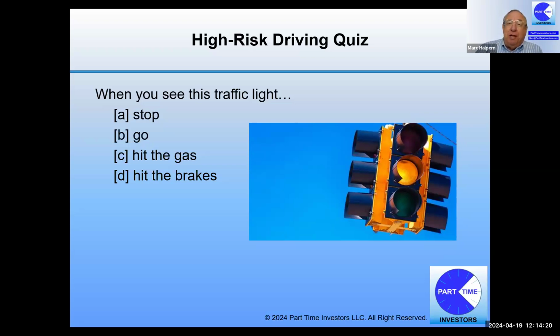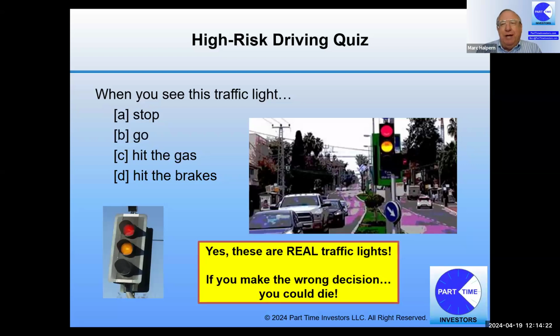Now I'm going to throw a curveball at you. These are actual traffic lights in a country where I drive about once a year. What's going on here? These traffic lights are not broken. There is a red light and a yellow light simultaneously. These are real traffic lights. Now, we're talking about managing risk. This is high-risk driving. If you go to this country and you do not know what this means, you could die from a bad decision. So driving is actually pretty risky.